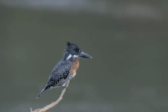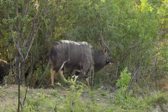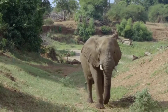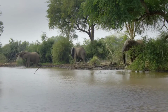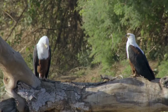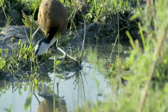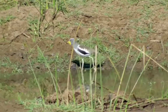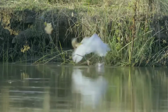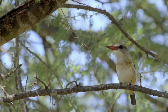Among these, some creatures stand out. From species rarely seen in the rest of the reserve, to great herds of its iconic characters. But above all the others, it's Pafuri's birds that set this place apart. More than 450 species make their homes here, the greatest diversity anywhere in Kruger. For many tropical African species, this is the most southerly extent of their range.